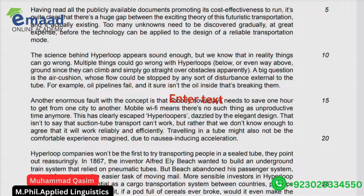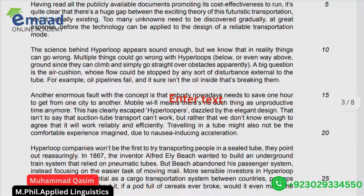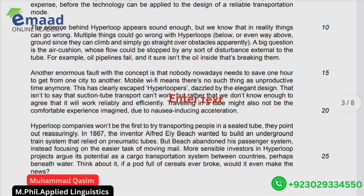Multiple things could go wrong with Hyperloops below or even way above ground, since they can climb and simply go straight over obstacles, apparently. A big question is the air cushion, whose flow could be stopped by any sort of disturbance external to the tube. For example, oil pipelines fail, and it sure isn't the oil inside that's breaking them.